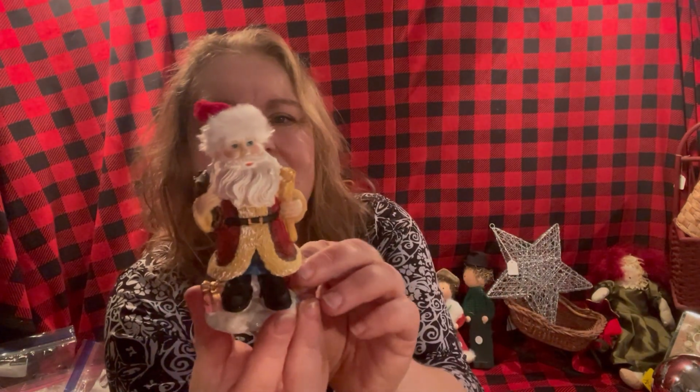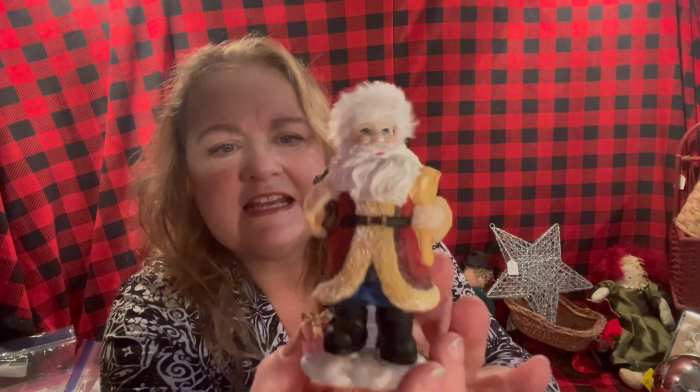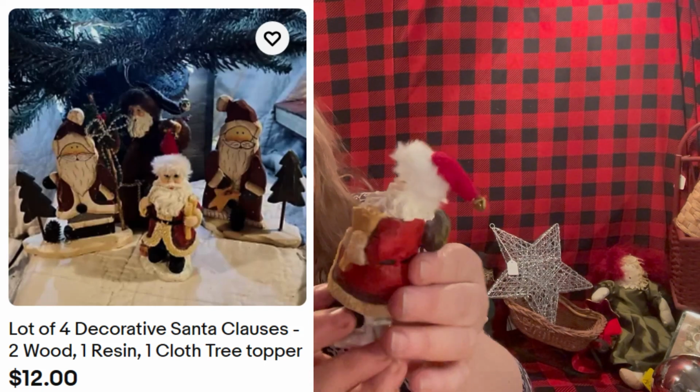And then there's this little guy. Now he's probably resin. Again, he's still got his little bell on his hat. Again, he was 25 cents. But look at his beautiful blue eyes. Isn't he just adorable? And again, I liked kind of the more natural, the more muted color, the not so bright red. So he's cute.